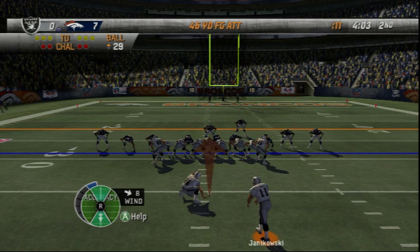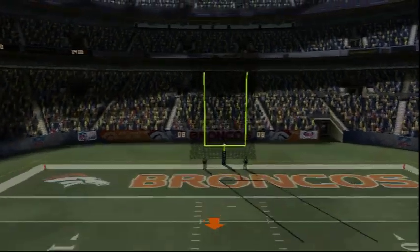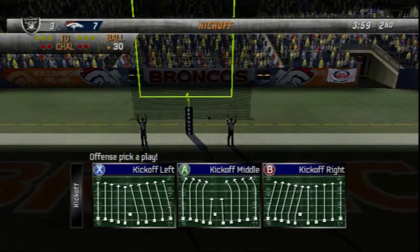Sebastian Janikowski comes in to attempt a field goal, which would give them their first score of the day. The field goal attempt is good.